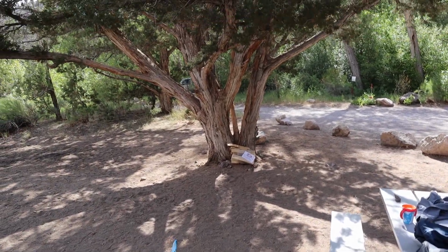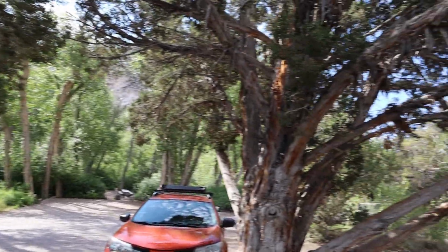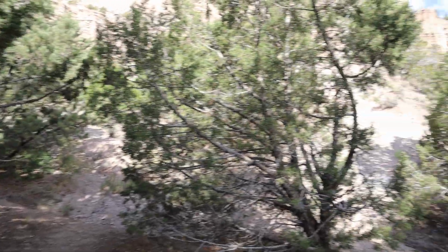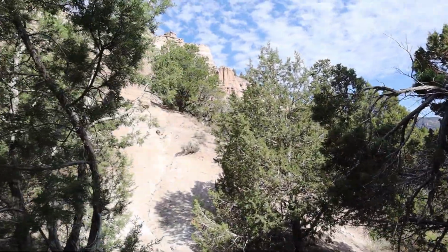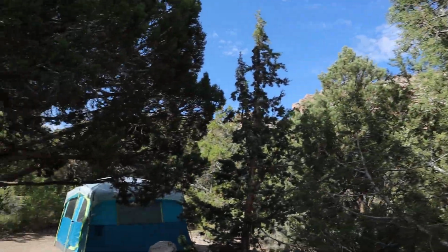But yeah, we got a really cool site. These trees are pretty sweet, minus the sap that's all over our kids. But it gives us some good shade. So I'm excited for the next few days. It's gonna be really fun camping time.